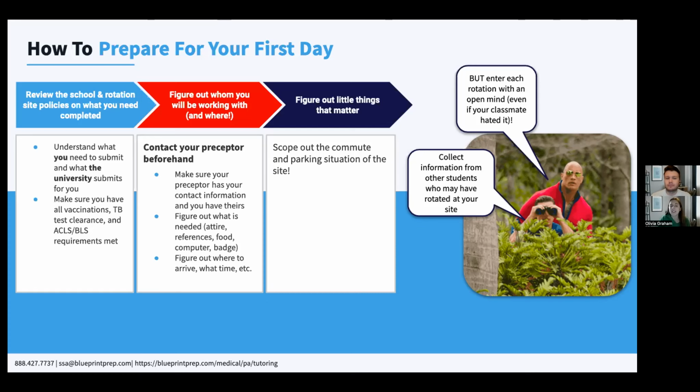You can even ask, hey, is there a place to store my lunchbox or something? Just so you're prepared, so you're not finding yourself in a situation where you come in with too many things or not enough things, all that kind of stuff.